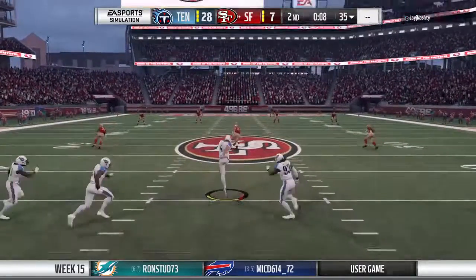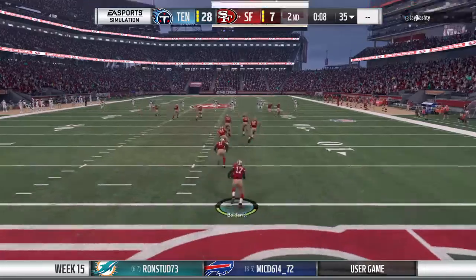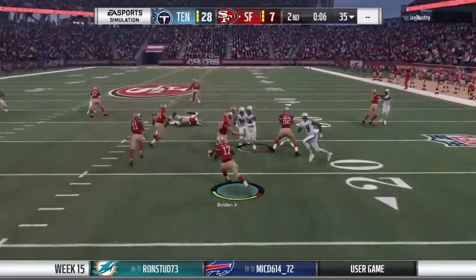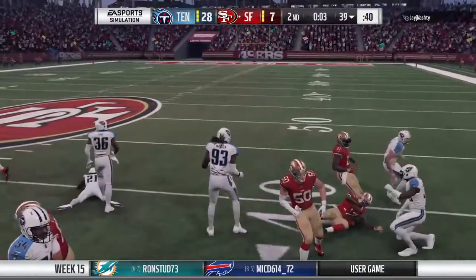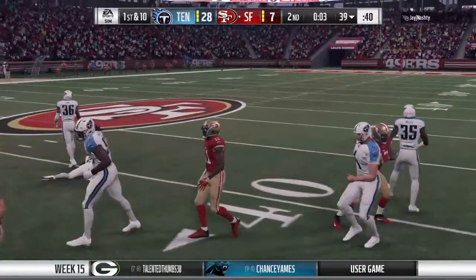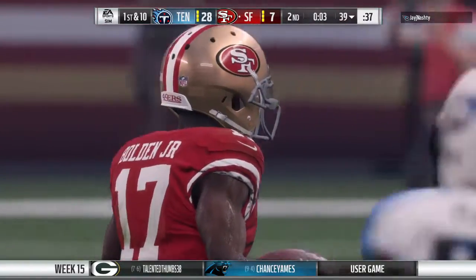They'll get another shot at it now as this one's in the air. This is fielded at the goal line. And they'll have good starting field position as he's up just shy of the 40. And San Francisco gets set to go here.